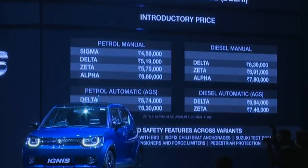So 4.6 is the base variant, and 7.8 is the one which gets loaded with all the goodies and all the features. All the safety features are standard across all the variants, but the other goodies like the touchscreen are in the 7.8 variant. What you don't get in the top end variant, which is the only bummer for me right now, is automatic transmission. You only get it in the mid variants.